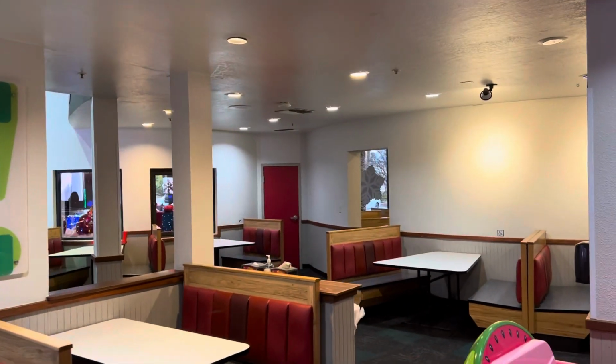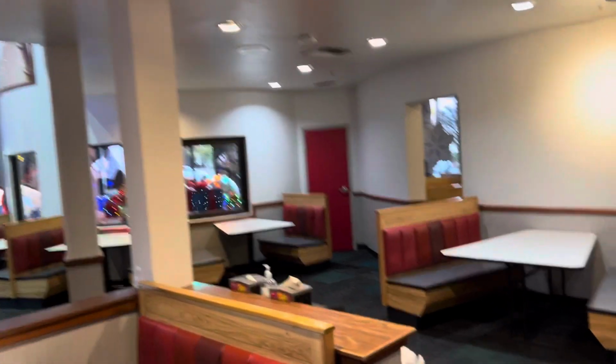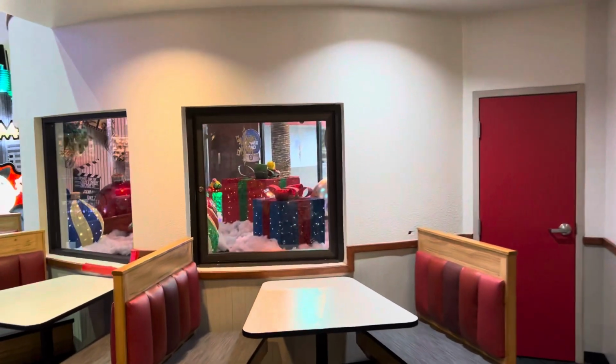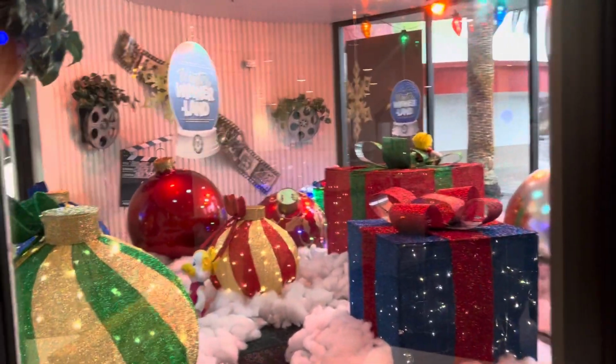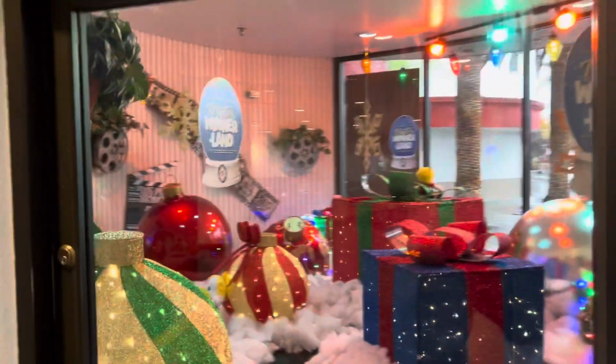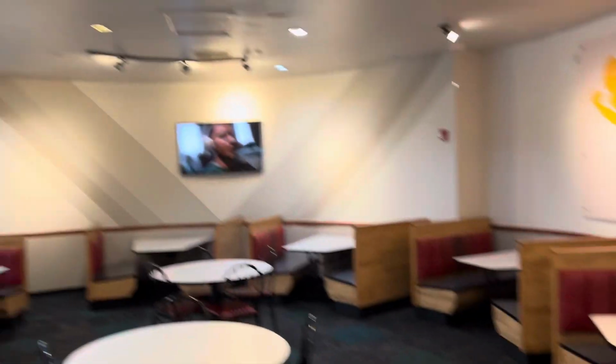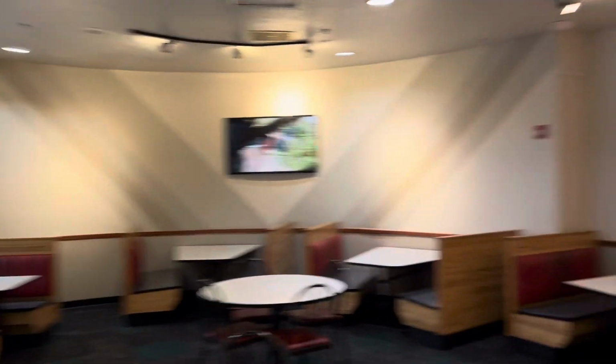And they do have the front decorated with all of the Christmas stuff right now. So in the glass when you walk in, here is all of the Christmas stuff that they have decorated. Very, very cool winter land. And over here is another eating area. So it's a lot of just random booths, and it's in this weird room. It echoes. So very cool.